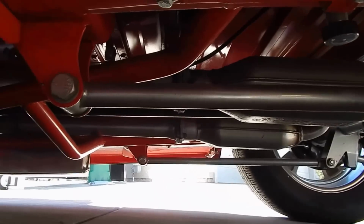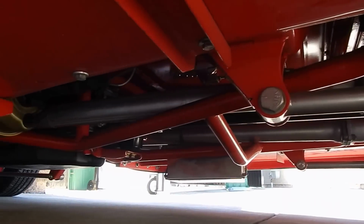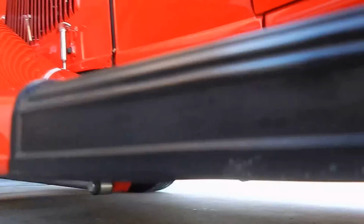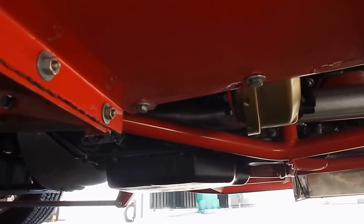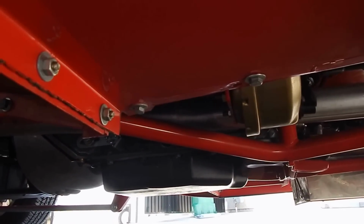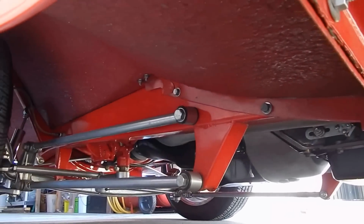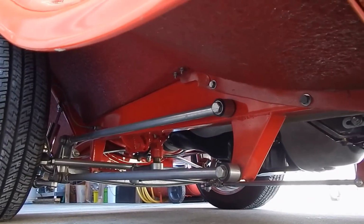Floor pans are just as nice as the top of the car. Professional shop did the 200R4 upgrade in the overdrive transmission. You see the power brake booster right there, but it's very, very nicely done. Anyway, you get the idea.